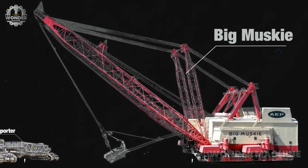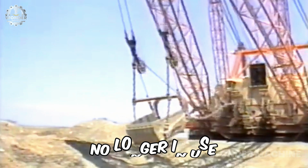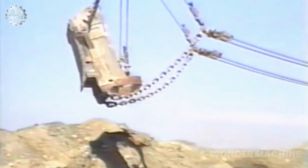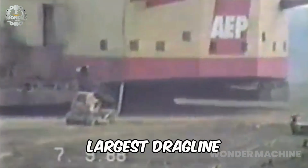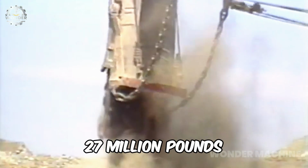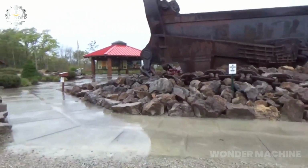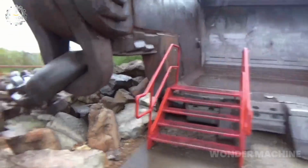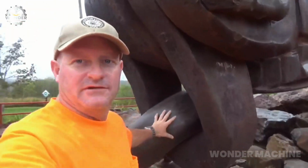Before we reveal the top spot, let's take a look at two legendary machines that, while no longer in use, still hold world records. First, meet Big Muskie, the largest dragline excavator ever built. This beast weighed 27 million pounds and stood 22 stories tall. Its massive bucket was as big as a 12-car garage and was created specifically to work on mines in hilly terrain.